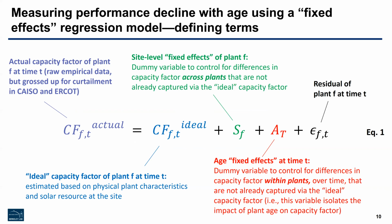And the idea behind this ideal capacity factor is to control for as much of the geographic and temporal variability as we can by modeling how the project should have performed based on its metadata and solar resource. Then next in green, we have the site level fixed effects variable, S sub F, whose purpose is to control for any remaining difference across projects or sites that are not already captured by the ideal capacity factor. And in red, we have the age fixed effects variable, A sub T, whose purpose is to control for any remaining variation within each plant over time that again is not already captured by the ideal capacity factor.